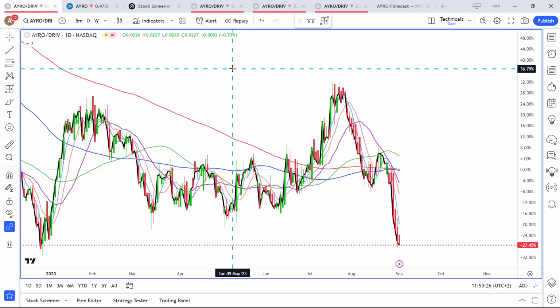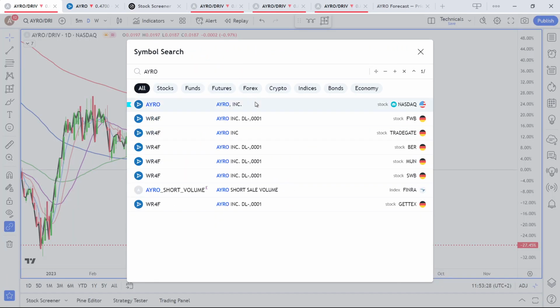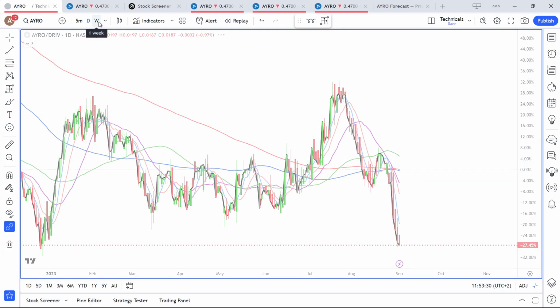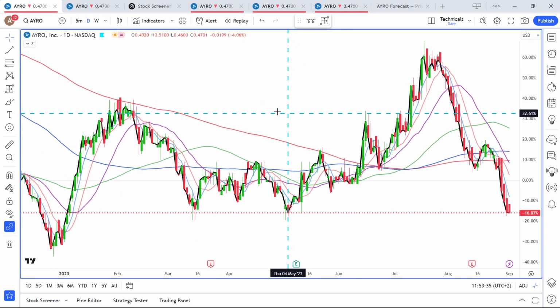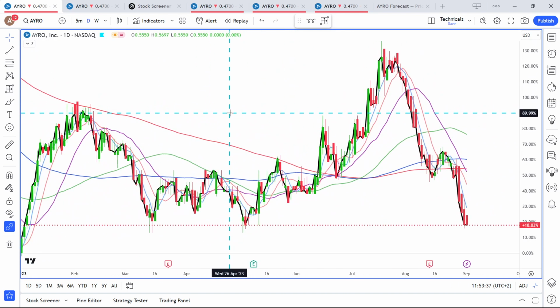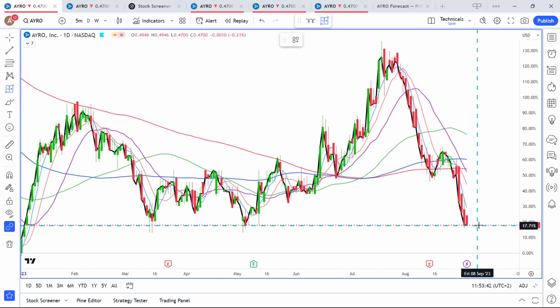So the thing about AYRO, where would we put our stop loss? Let's now load AYRO like that. Okay, so we do have a relatively clean support level at the moment. This is the last price right here, approximately.